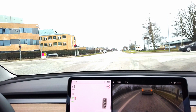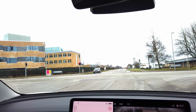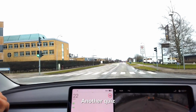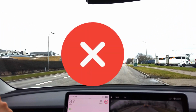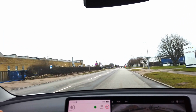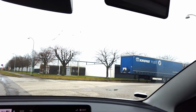So the sign in front is hard to see, but it's saying no cars, no motorcycles. But is that every day you're not allowed to go in? Yeah. Fail. Okay, so the sign was saying it was on some certain timings on the day that you were not allowed to go in. Anyways, we are turning right, and then I can explain more about the sign.